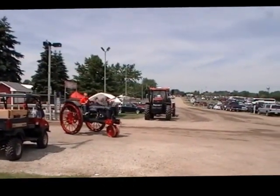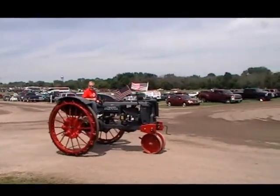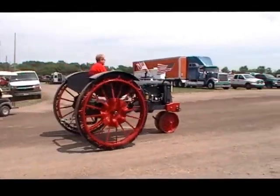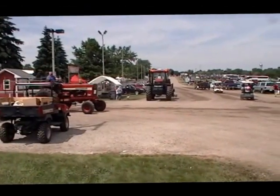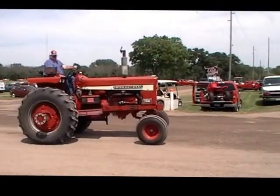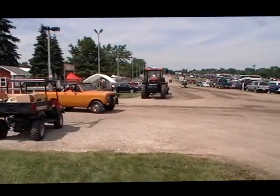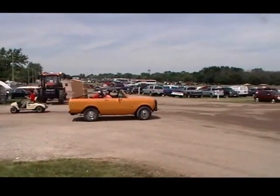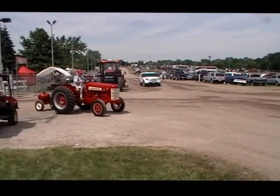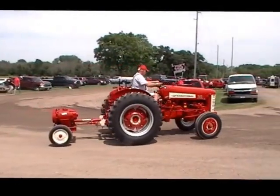Comes a real nice F12. Humming right along. 56 heading for the rack. There we go with a butterscotch colored Scout. Some body cancer on the rear wheel lip there. Okay, just a beautiful 350. Put a little Electrol behind it. Very nice.